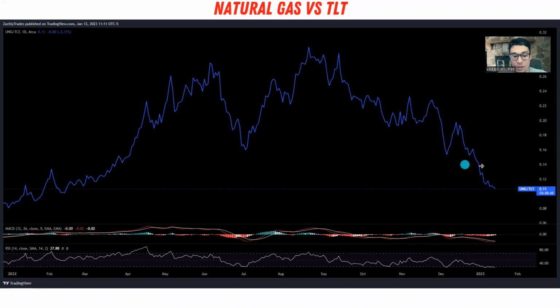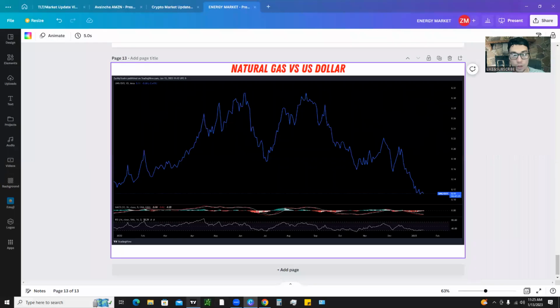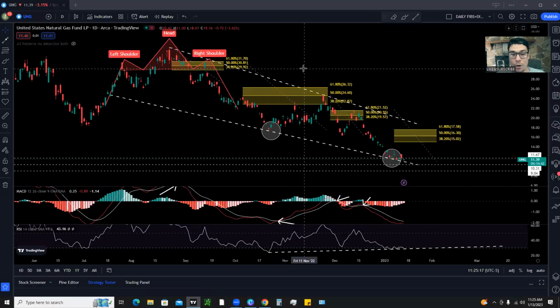Natural gas versus TLT, and natural gas versus the US dollar has underperformed. It's actually underperformed compared to some of these other charts. It's at a lower low than where it was in January. So just keep that in mind as we go forward and take a look at the UNG chart, which we're going to do right now.